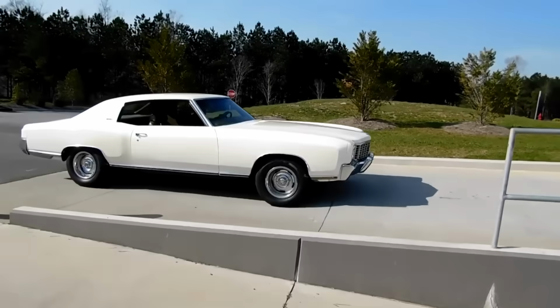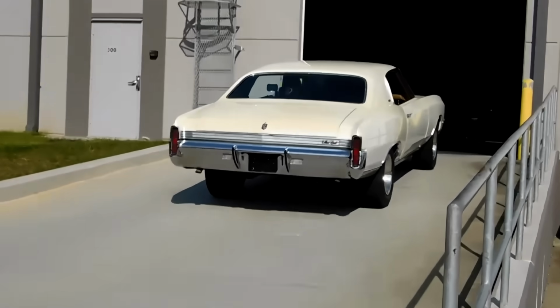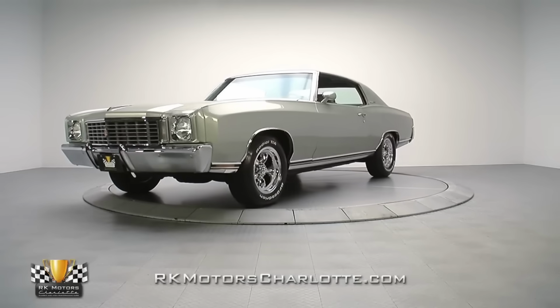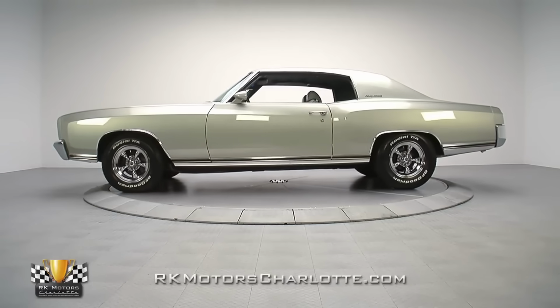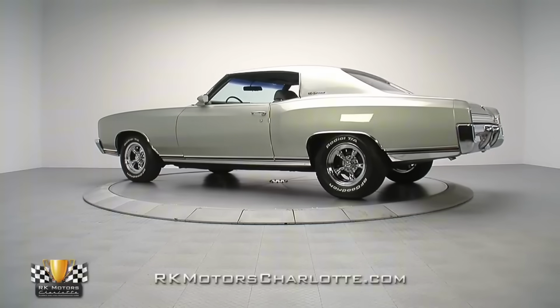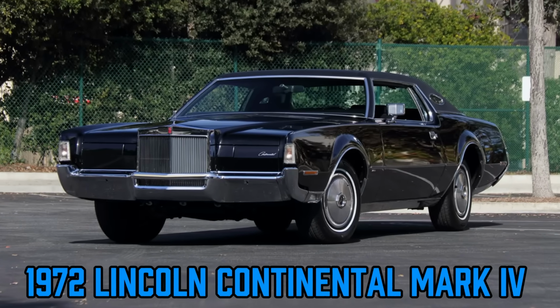Today, a 1972 Monte Carlo in good condition can cost between $15,000 and $35,000, with original 454 equipped models commanding a premium. It's one of those cars that bridges two worlds, family road trip nostalgia and the teenage dream of flooring the gas pedal. 1972 Lincoln Continental Mark IV.